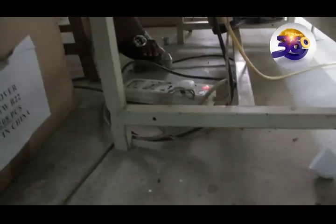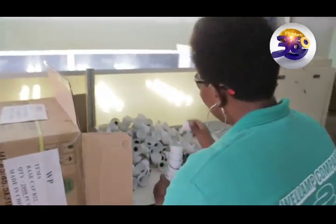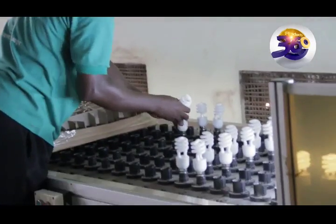Then you move to the nipping section, where the end cap is put on the plastic to make it firm, which helps when you're fixing the bulb, so it doesn't come out. It holds it firmly. From the nipping section, you go to the aging section, which I'm very particular about, because that tells me the lifespan of the bulb and how it can withstand power fluctuation.